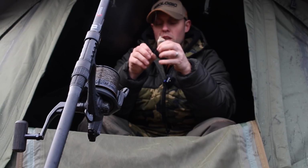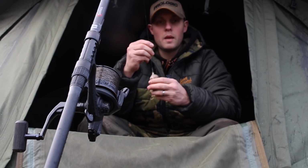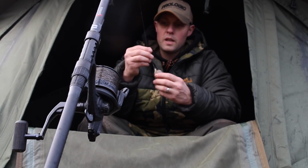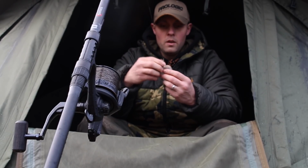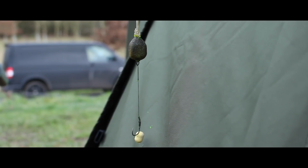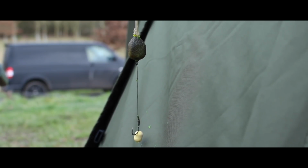I really like them because they offer a bit of flexibility in the stem, but obviously also a little bit of rigidity to help with the flight. So I can just loop to loop that on. So inside the bag then I've got a 3-ounce inline lead. That goes down to a 3.5 inch supple braid hooklink, a size 4 barbless hook as per fishery rules.